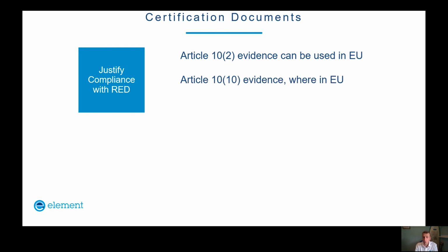And Article 10.10, this was the part about what if it can only be used in one or some of the EU member states. If it cannot be used in all EU member states, then you need to describe which countries it can be used in and what the restrictions are. And that evidence would also be in your technical documentation.